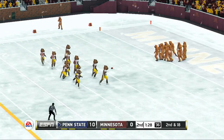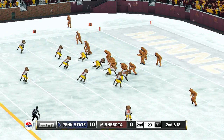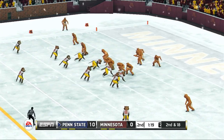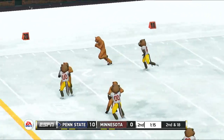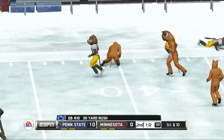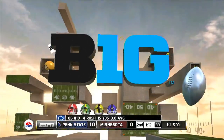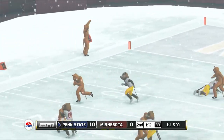They find themselves in a hole here after that sack. It's second and long. He's going to try and scramble, looking for the corner. He's out to the 30, and down he goes, right around the 38-yard line. Big yardage there on the quarterback run. He dropped back to throw the ball and saw that no one was open. He just took off.